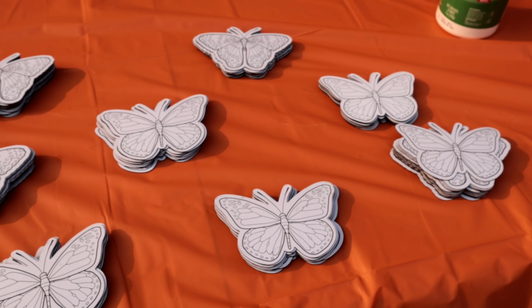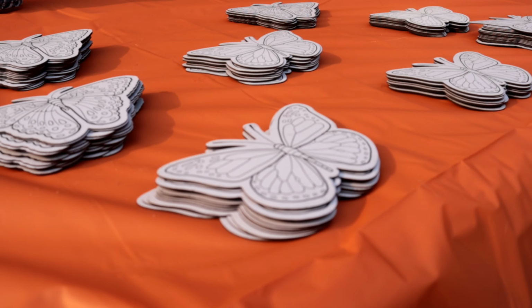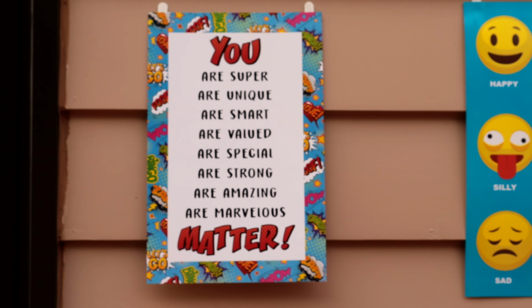You can also color these cute butterfly magnets. After you finish, you can take them home and stick them on your fridge. And there are lots of cute posters. I love all these positive quotes.